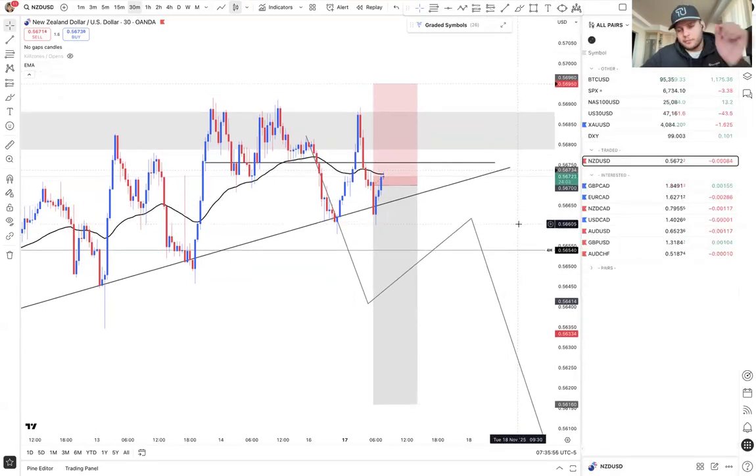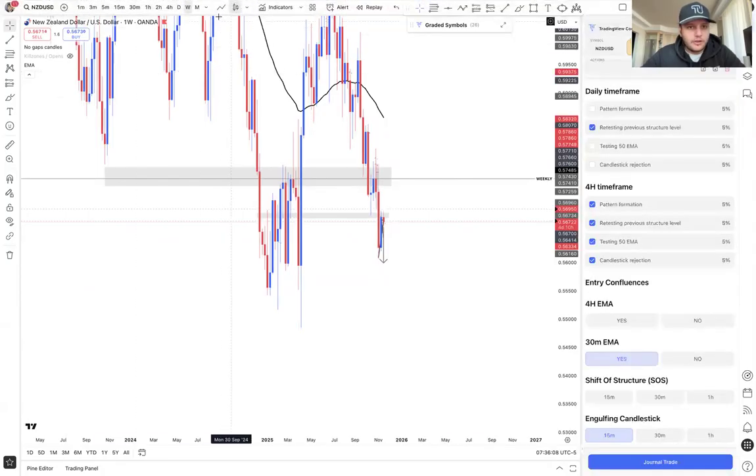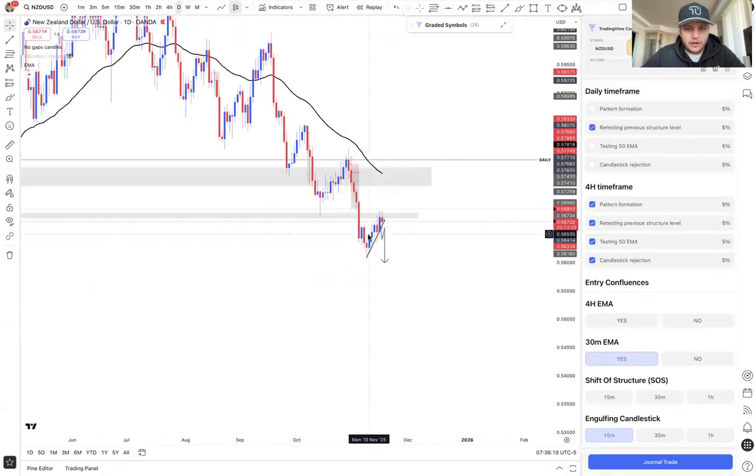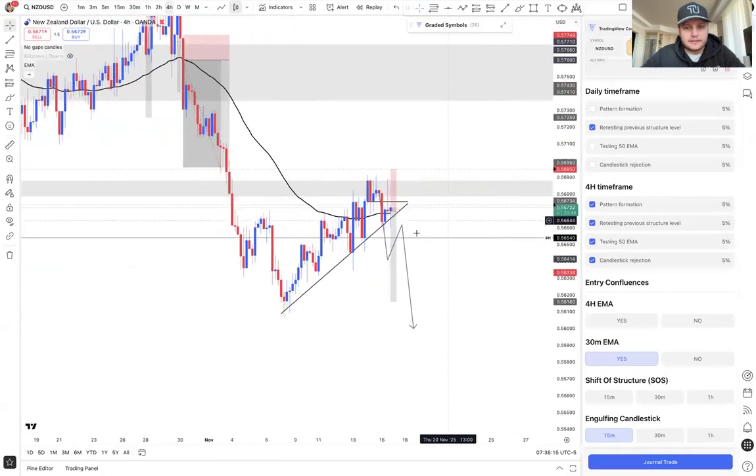The one trade that I'm currently in is NZD USD. NZD USD on the weekly time frame is currently bearish. On the daily time frame, it is currently bearish, and on the 4-hour time frame, it is currently bullish. So we have this higher high right here.